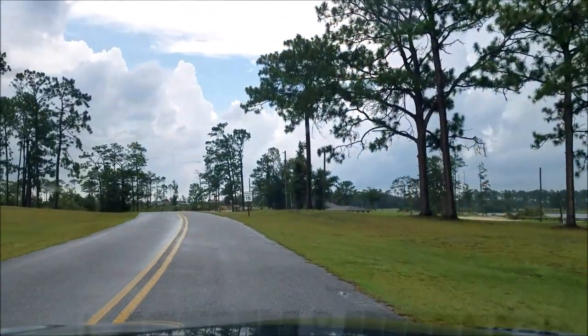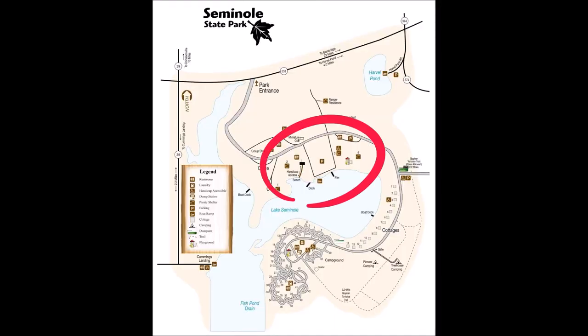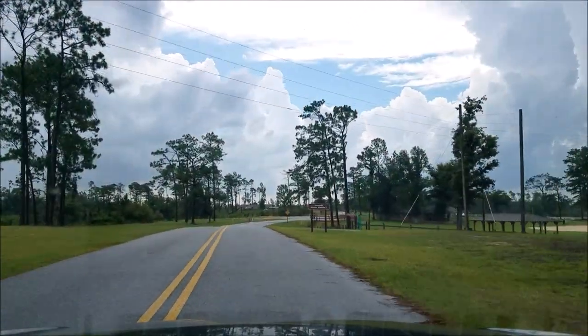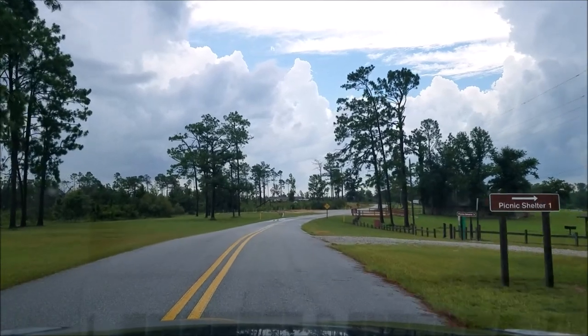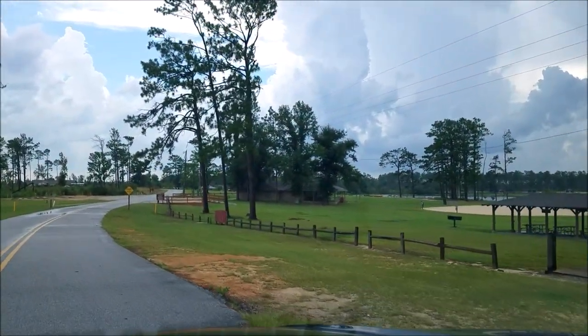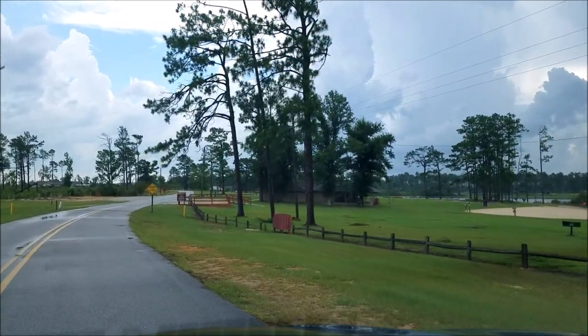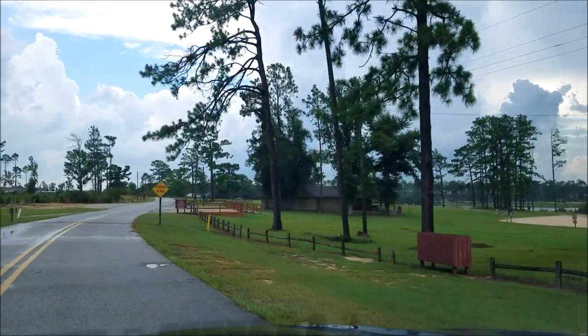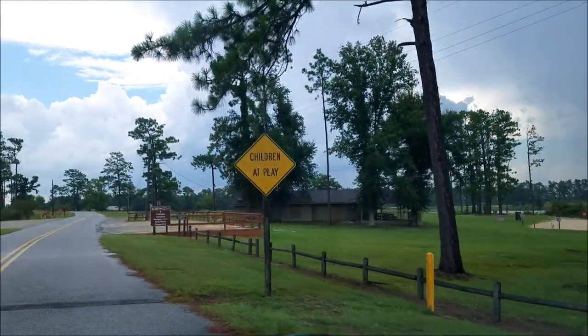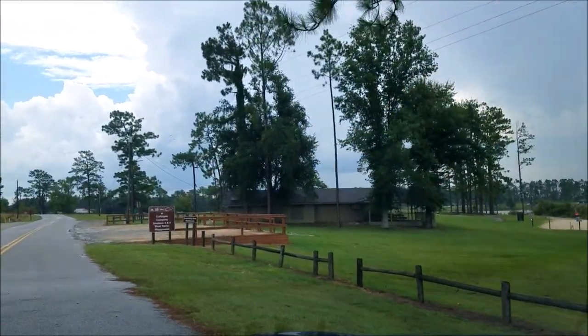Just past the office building is the day use area. This is where the swimming area is, as well as the boat ramps, the fishing dock, the kayak and paddleboats, the covered picnic areas, the playgrounds. The miniature golf is up here on the left, and the building right there on the right is where the restrooms are.